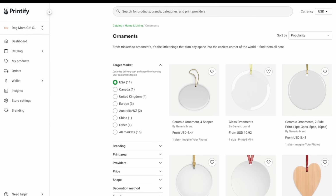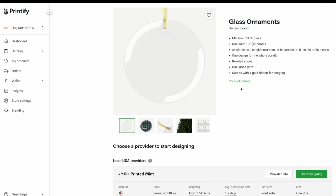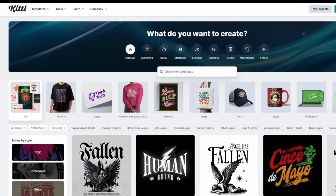First, I'm going to head to Printify and then I'm going to go to the ornament that I'm going to start with. So in this case, let's design a glass ornament. When I click on Start Designing, that will take me to the design template. And really all I want at this point is to download the design template so that I will have a nice outline and I can see exactly where my design margins are.